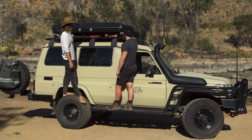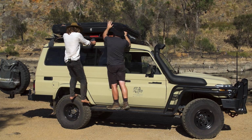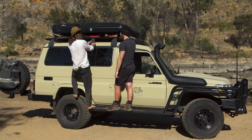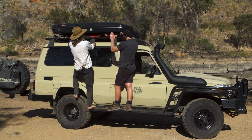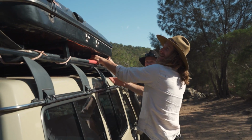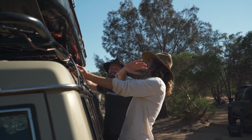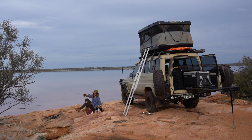How tall are you? 6'2". Okay, so you're one inch taller than me. Your head and feet will definitely touch in here. One or the other, right? Not quite. Really? I must sleep with my feet like this. Yeah, pointed toes. When I'm up there by myself, I sleep on a diagonal anyway. But when I've got the missus and the dogs, we actually sleep up there as well.